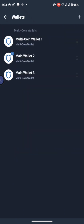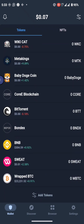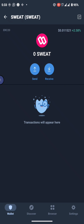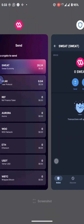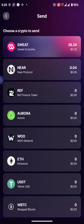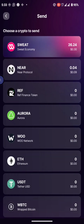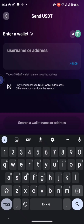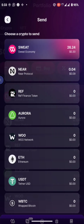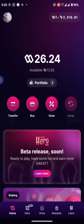Not actually this wallet. You can transfer it to Trust Wallet, straight away, to your Trust Wallet. I need to be safe there, but I won't be transferring since I want mine to increase much more. I can transfer it to Ethereum or even NEAR protocol wallets. You can even transfer it to USDT directly, so you won't have to bother about any form of mistakes. So having said that, it is such an easy crypto to gain and to make money.